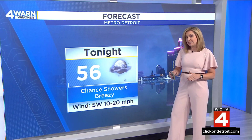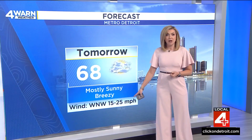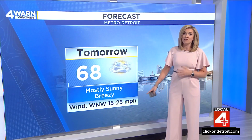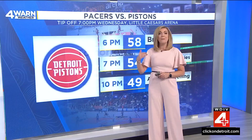So tonight, 56 degrees. We start to turn breezy behind those showers. So we have wind gusts that could peak around 20 miles per hour. Then by tomorrow, those wind gusts pick up even more as we're tracking a dry cold front that'll sweep through. So a high of 68, but that's paired with gusts around 25 miles per hour, and you start to see the shift in the direction of the wind out of the west-northwest. So that's going to pump in some cooler air behind it.